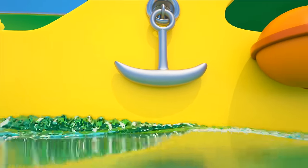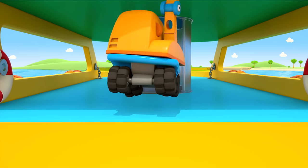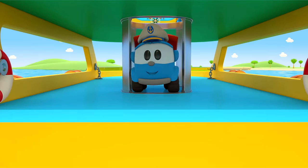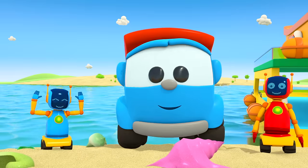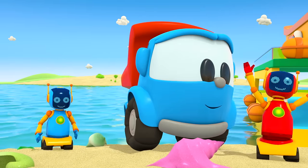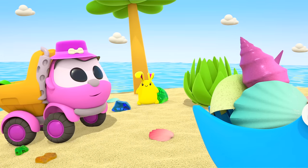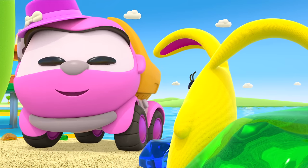Drop the anchor! Hooray! We've arrived! So many seashells! Enough for everyone! Leia, look! It's our treasure! Wow! Our treasure!